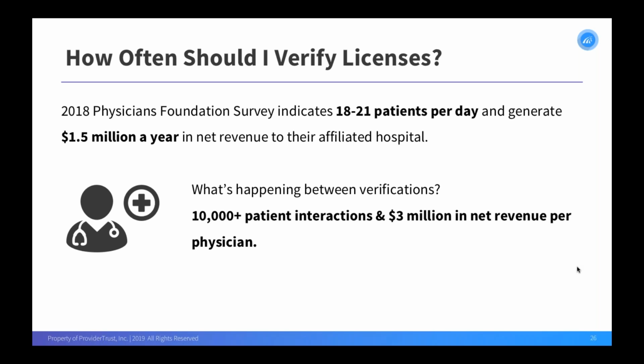So when you distill that down to, okay, what is truly at risk? What is happening between the time I'm verifying the physician's license? There are over 10,000 patient interactions and $3 million in net revenue per physician at risk. And so when you look at it through that lens, it's clear that there's quite a bit on the line within this process to manage and administer.